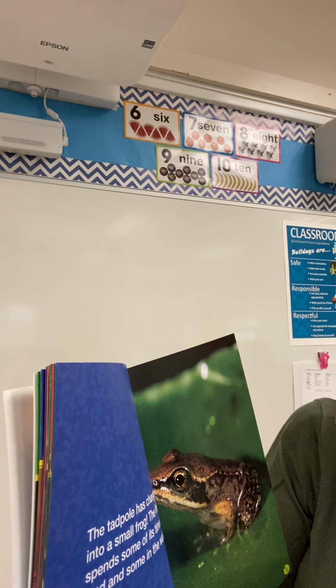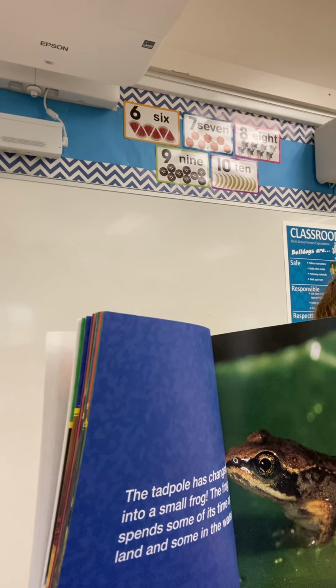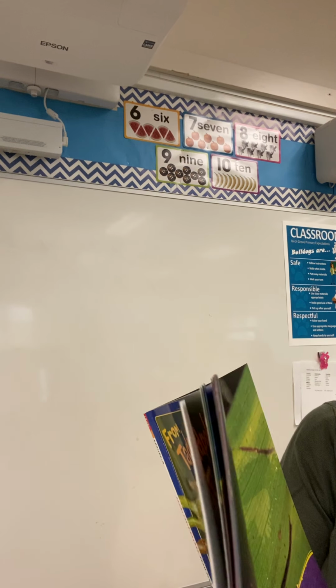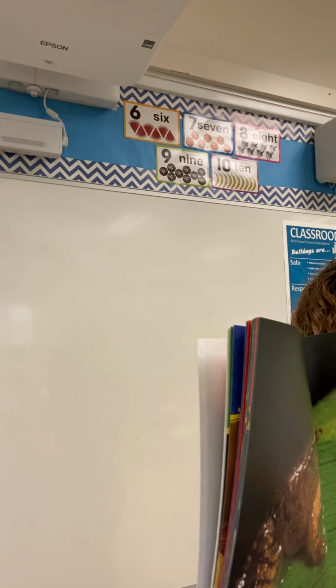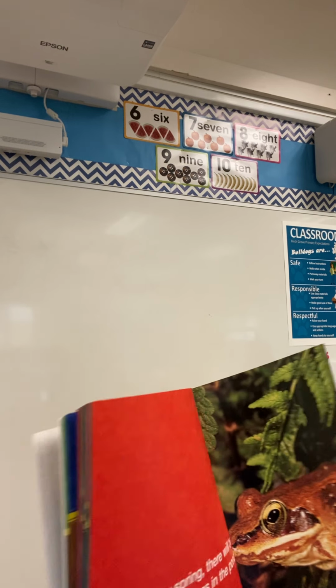The tadpole has changed into a small frog. The frog spends some of its time on land and some in the water. The little frog catches bugs and worms in its wide mouth. After a few years, the frog is fully grown. So that is quite a change. Every spring there will be new frog eggs in the pond, new frog eggs, and we have to make sure we take care of our frogs.